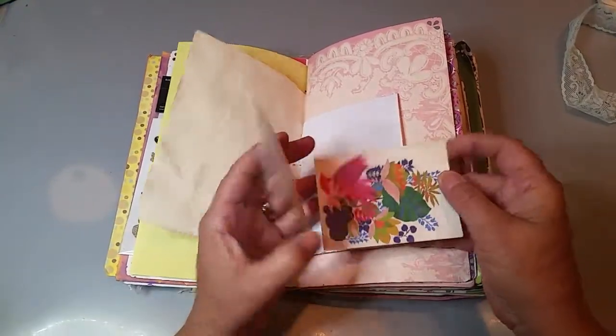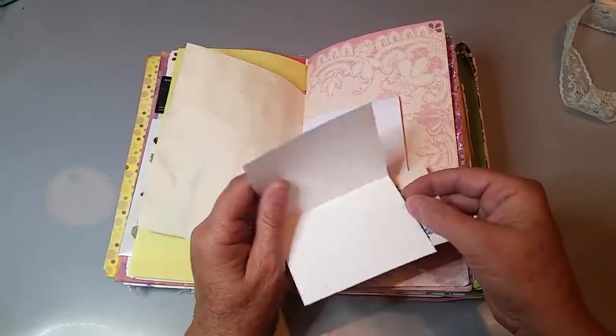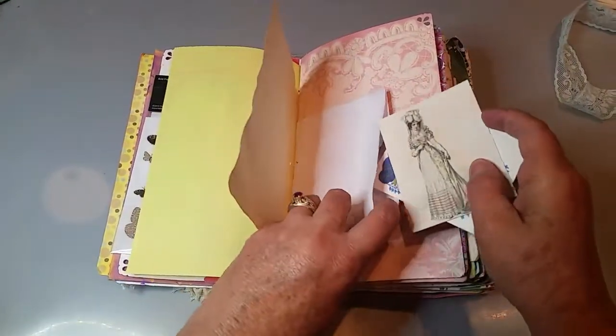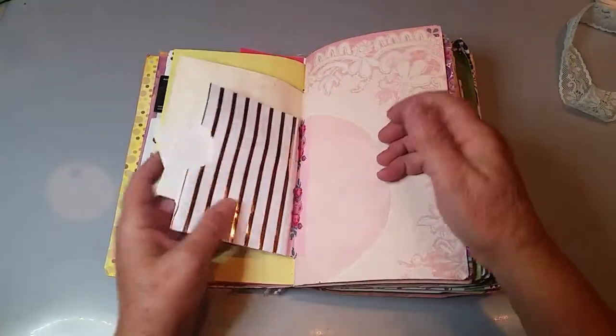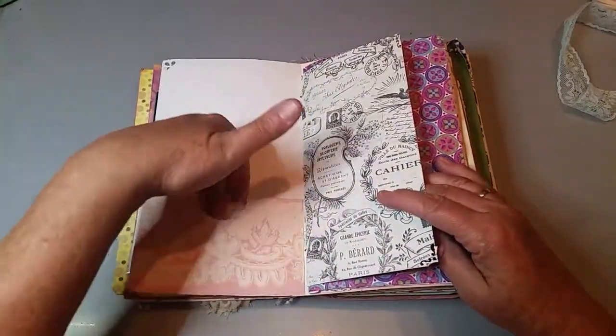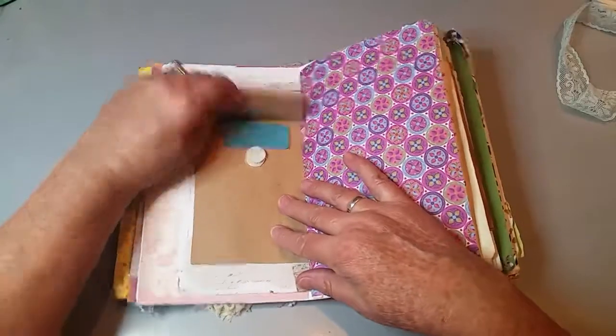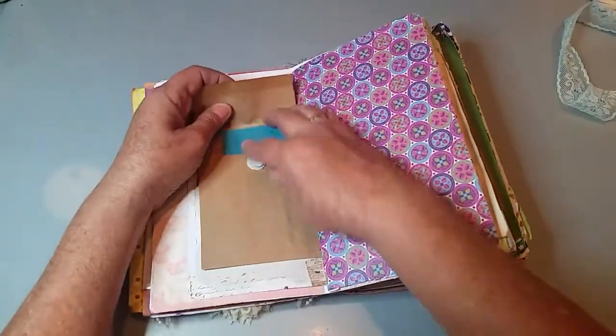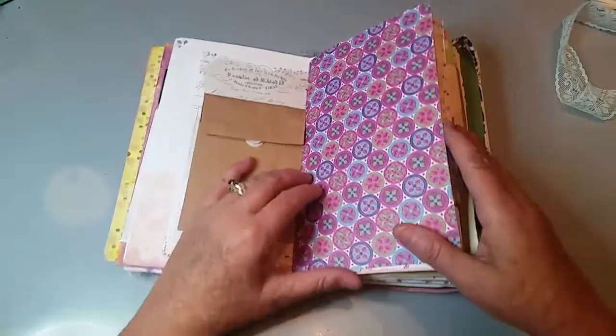You get old letters or, you know, envelopes. These are cute little cards. You use those. And bags and scrap paper that you're not going to use anymore. And you just try and find whatever you can find. There's a cute pocket you put there. There's another one. Some tags. Oops. I'll fix that Velcro with some glue again.